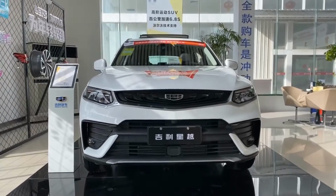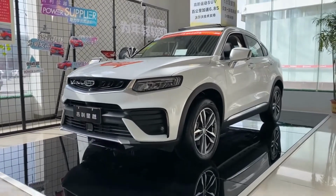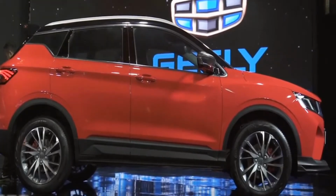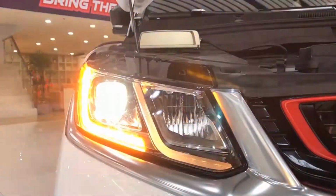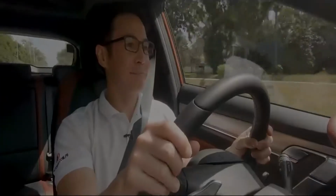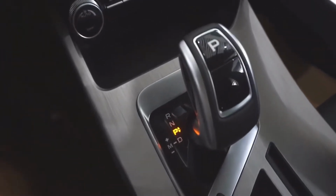Geely Philippines' newest competitor in the Philippine automobile market is the Geely Coolray, a subcompact crossover. The vehicle is 4,300 millimeters in length, 1,800 millimeters in width, and 1,609 millimeters in height. For the top-of-the-line Sport model, LED daytime running lights and LED headlights are included. A 1.5-liter three-cylinder turbocharged gasoline engine with 177 horsepower and 255 Newton-meters of torque drives the crossover, which is mated to a 7-speed wet dual-clutch gearbox.